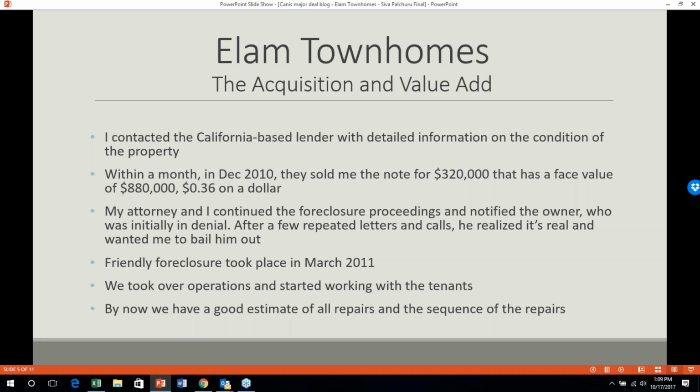After that, my attorney and I continued to send the foreclosure proceedings to the owner, who was initially in denial. After a few repeated letters and calls, he realized that it was real and wanted to bail himself out. So we gave him an alternative proposal, saying that we would do a friendly foreclosure, which is a deed transfer, and he agreed to that. Subsequently, we foreclosed on him in March 2011.